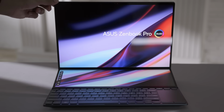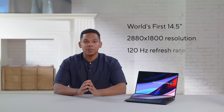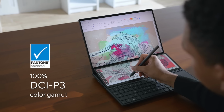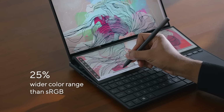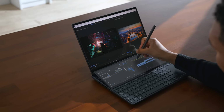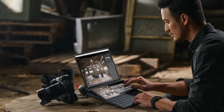The primary screen is a huge step up from last gen Duo. We have upgraded the previous 16:9 Full HD IPS panel to the world's first 14.5-inch 2.8K 120Hz touch OLED panel. This Pantone-validated 100% DCI-P3 cinema-grade display offers best-in-class color gamut. 25% wider color range in comparison to last gen model allow this stunning panel to provide the idyllic environment for creative work such as graphic design, photo, and video editing.